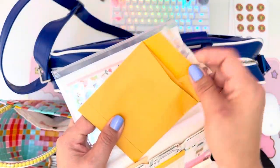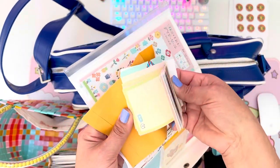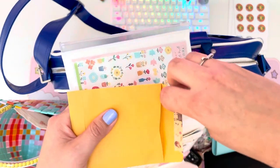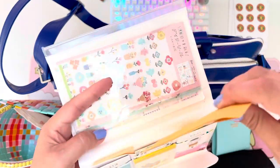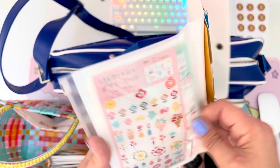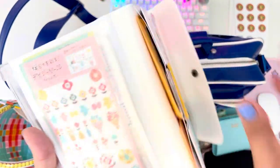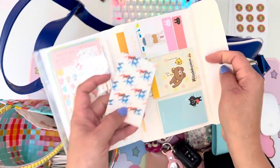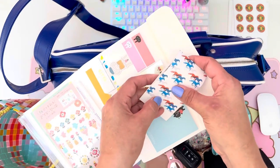Let's see what's in this little guy. What did I put in here? Oh, more little stationery cuteness. And it's nice and thin. And it fits in most of my little bags and purses. So it's kind of fun to have those different little things with me. And then the little Kita, which are always perfect on the go.